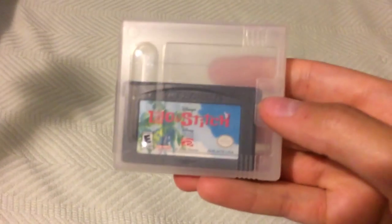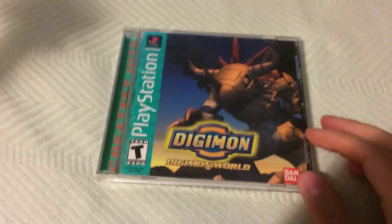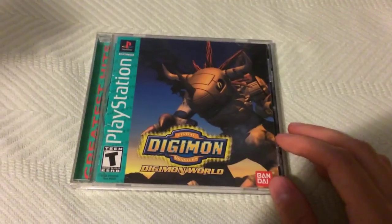Game Boy Advance, got me a copy of Lilo and Stitch. It even came with the booklet, which I thought was cool. PS1, I got a copy of Digimon World.